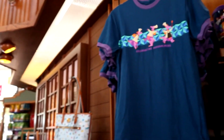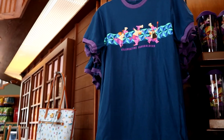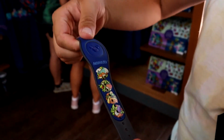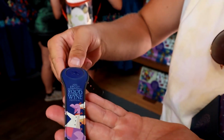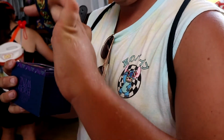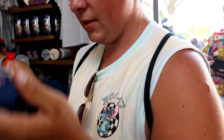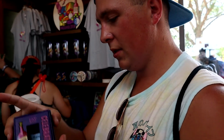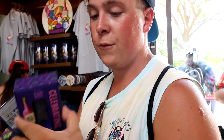The one thing that they always have is annual pass holder merchandise. They have a whole section here dedicated to pass holders, including a pass holder shirt, pass holder cup, pass holder magic band, and that's about it. They have this really cool magic band that says pass holder and has different foods, and on the other side it has Figment. Is that limited edition? It is limited edition of 2,700. How much is it? For you, a whopping $40. $40? Oh my god.